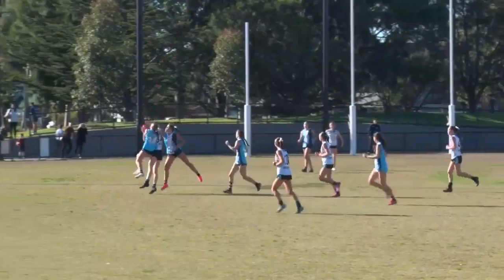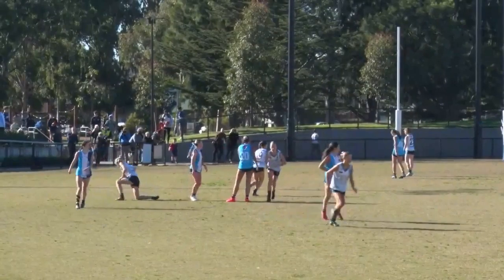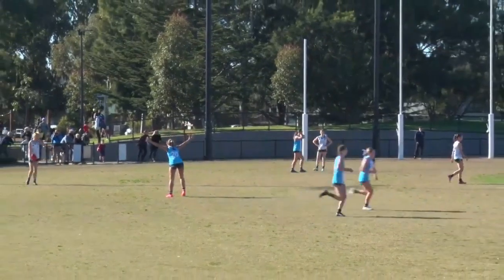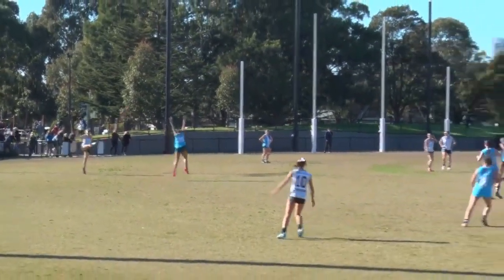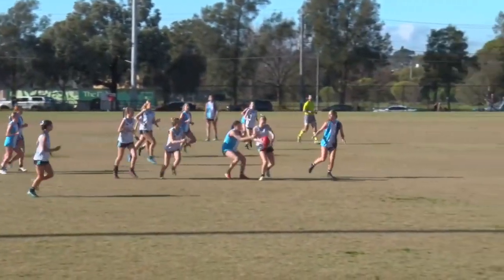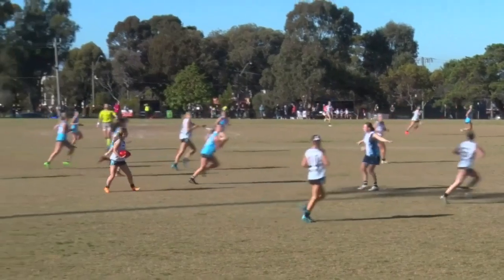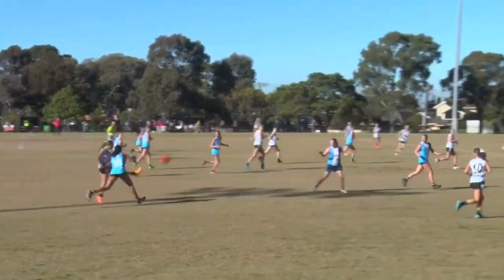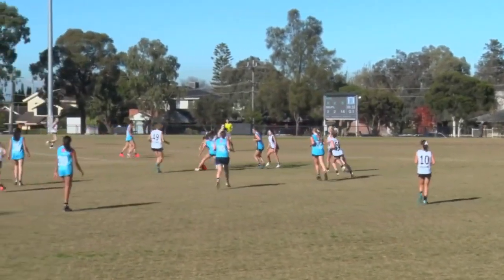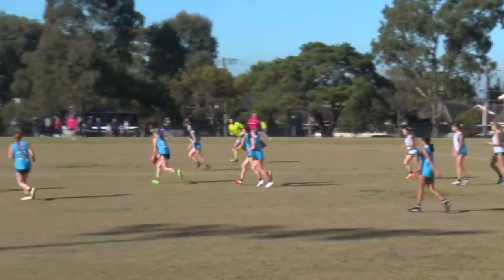Ball out of the pack. Good mark there. Taken out in front. Ball to the broadcast side. Little boot forward. Nice mark. Chance for South Metro Juniors to get it away.